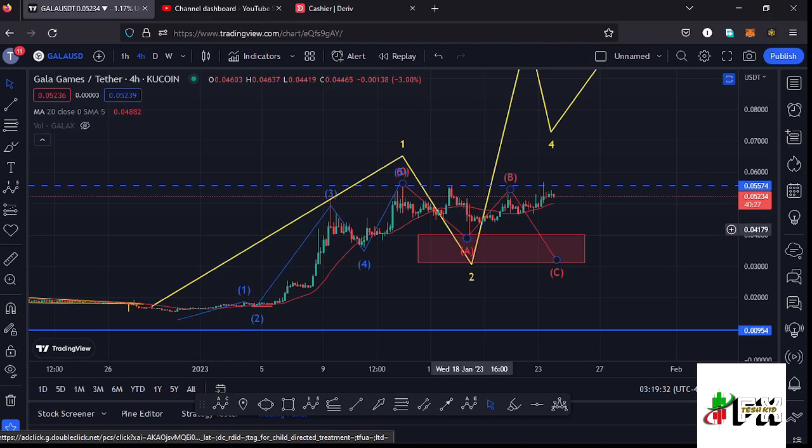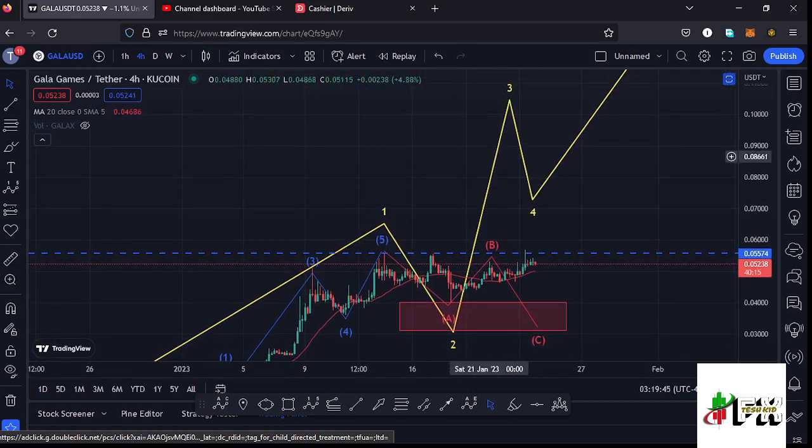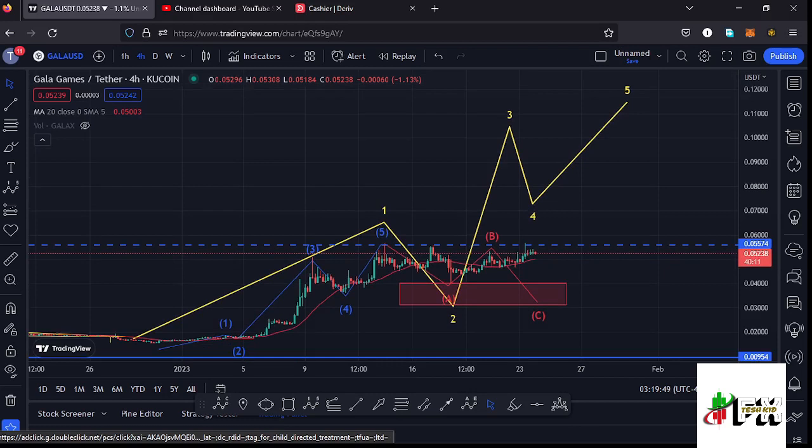then started a bit of a bounce to the upside in a move that has managed to break above the 20-day MA, and we are yet to manage to break above the wave 1 high for us to say that we are fully into the formation of this wave 3, which we expect after seeing the formation of a second wave. And in this video I want to give you two possible scenarios that could be playing out over here on the Gala Games chart.